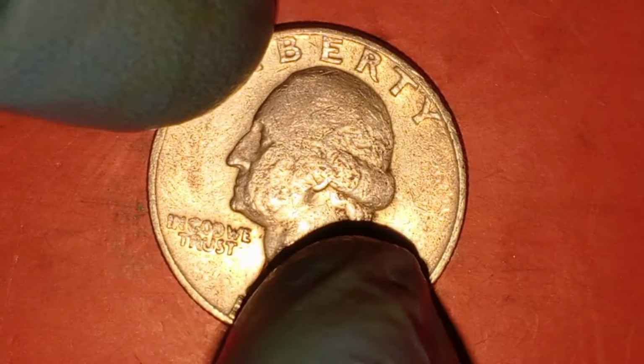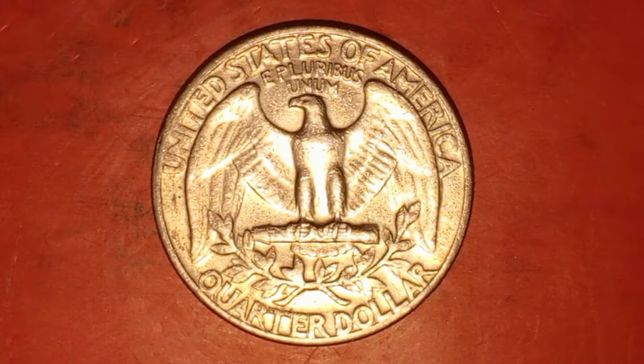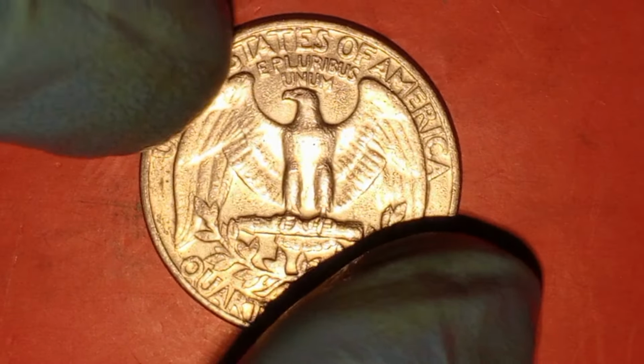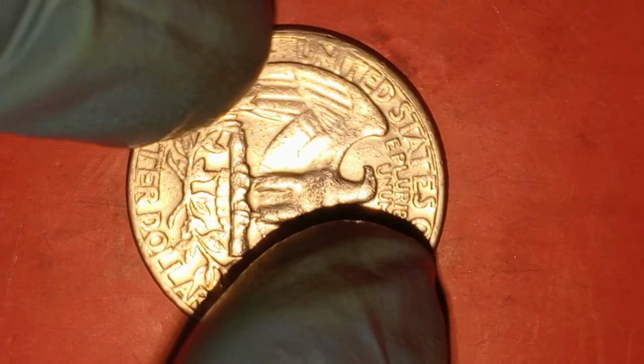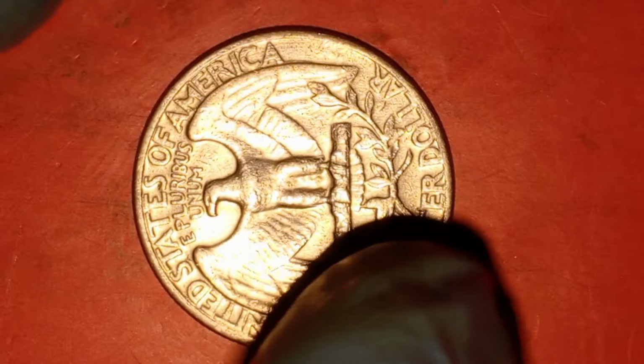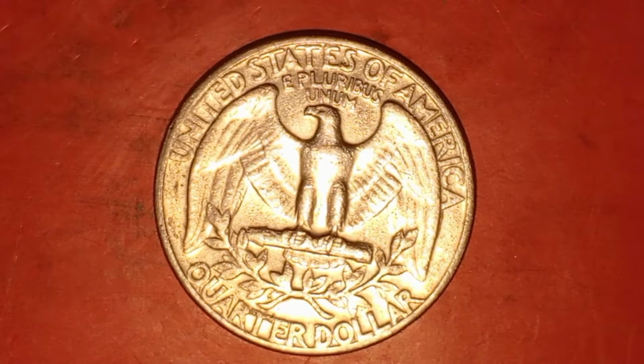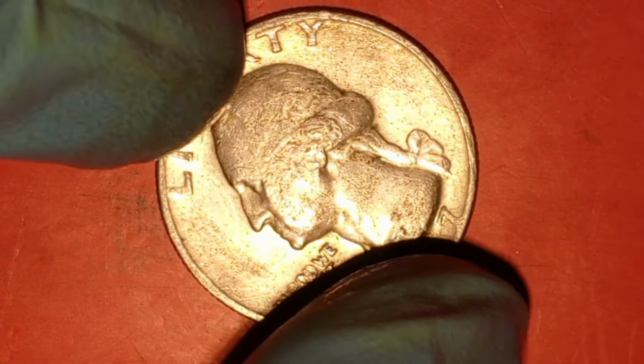At first glance, the 1967 Washington quarter might seem like just another regular coin, but some versions of this coin have been sold for up to $1.7 million. That's right, a 25-cent quarter can be worth over $1 million. So, why is the 1967 Washington quarter so valuable, and what makes it stand out from the rest?